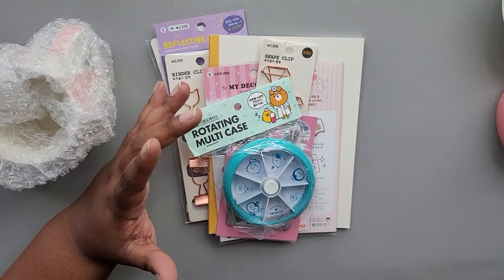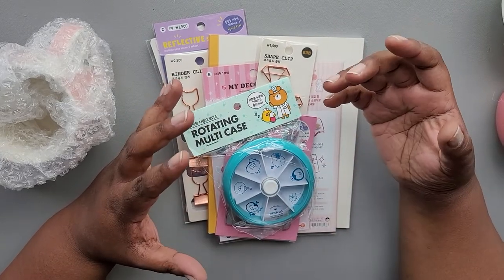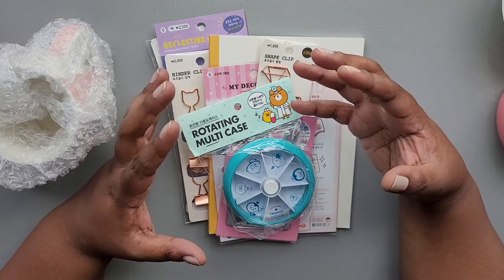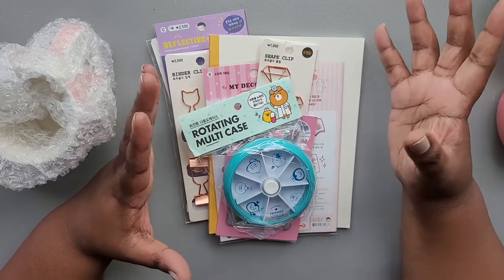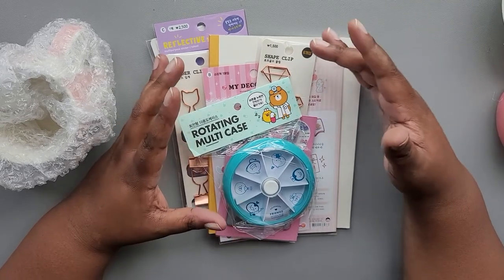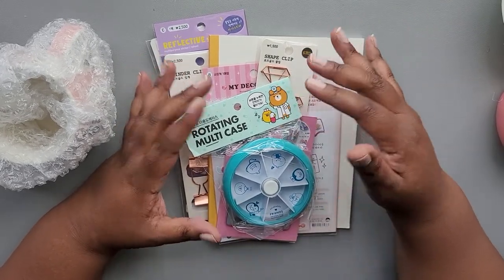H Mart is a Korean grocery store, or grocery market, I guess you would say. At the front of the H Mart store, they have a store called Artbox, which is like stationery and gifts. So I went in there and grabbed just a couple of things.